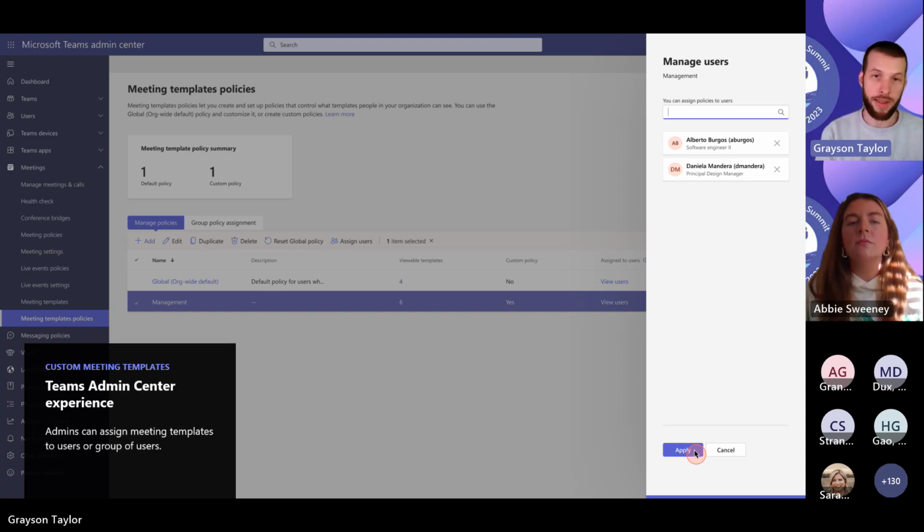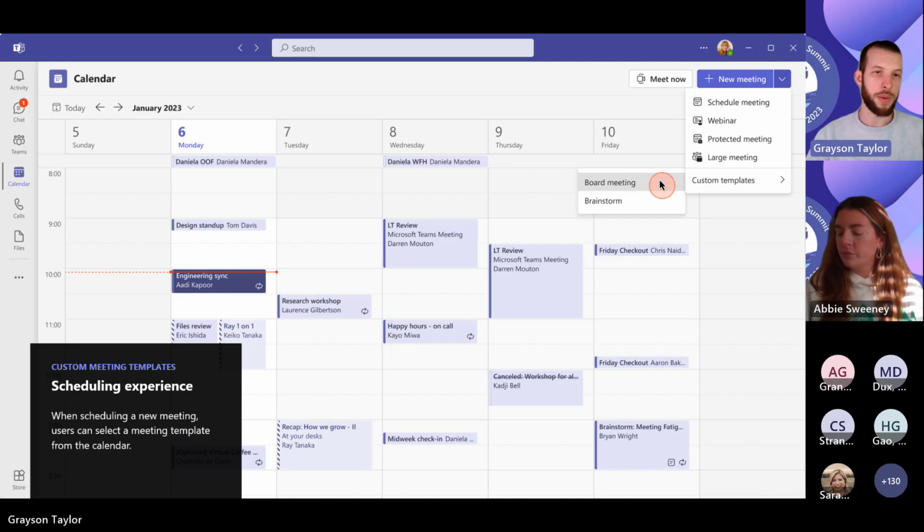So again, back to my HR example, if you have your entire HR group within a security group or a distribution group or whatnot, then you can simply select that group and that policy will apply to them. And then from there, if that group of users goes into their Teams clients and clicks that drop down that I mentioned earlier on the top right, they will see whatever custom templates you've published to them. So they'll be able to create meetings with the default policy settings, the default meeting options that you've defined up to that point in the Teams Admin Center.